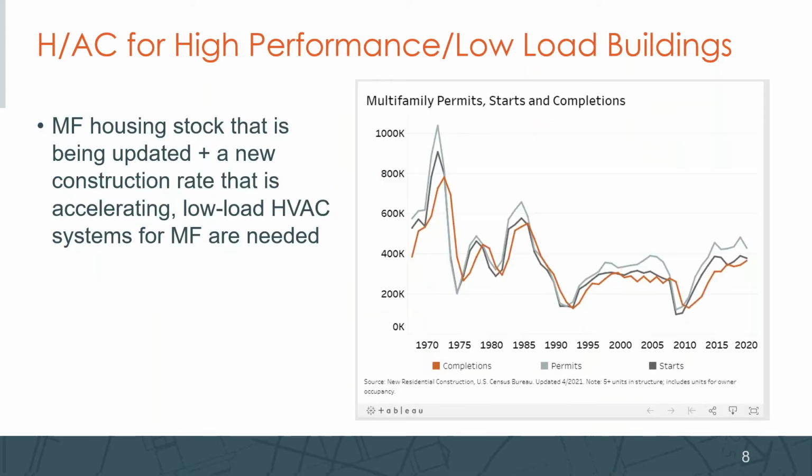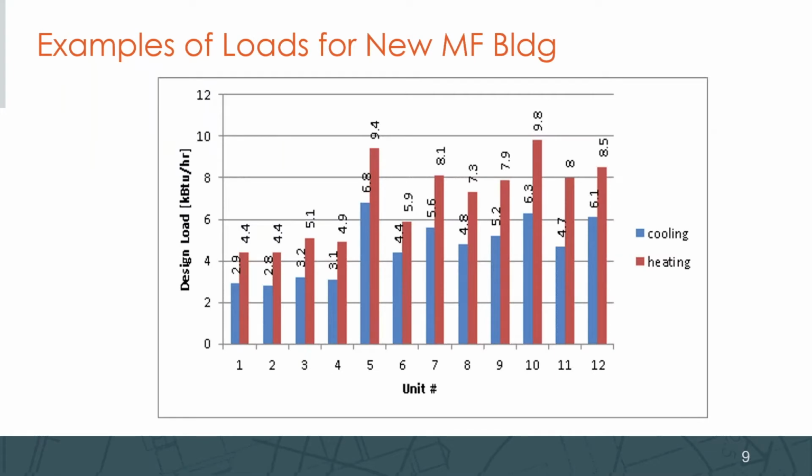And if you look at this graph, you can see 2014's around here, and it is still going up. We're going to have that dip for the COVID year, but it's going back up again. So the increase in new construction starts for multifamily is not going away. They just expect it's going to get larger. And so there is a definite huge demand for low load mechanical equipment.